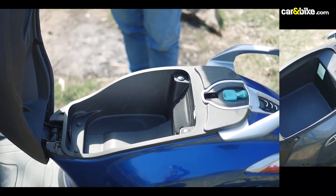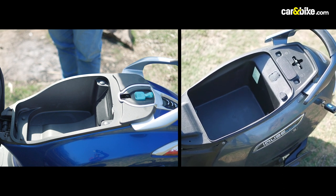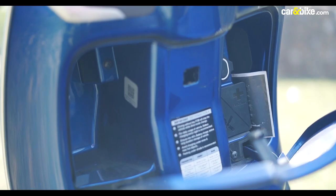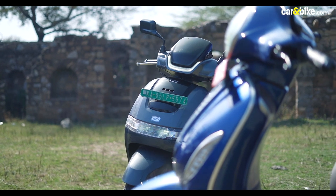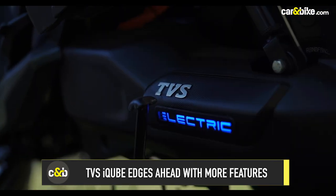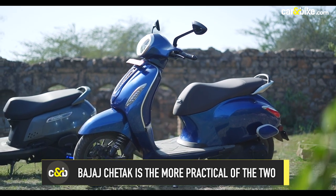The Chetak and the iQube get 18 and 17 liters of underseat storage. The Chetak also has an additional cubby hole on the inside of the front apron. In terms of features, the iQube S edges ahead, and in terms of practicality, the Chetak takes the win.